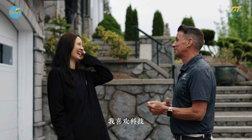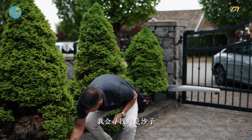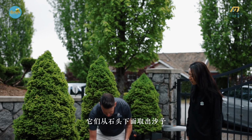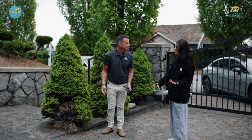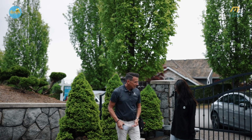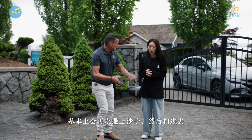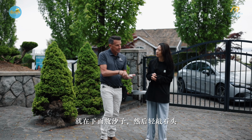I love technology. So when I look at paving stones, what I'm looking for is sand. What happens is you get pavement ants, and they take the sand out from under the paving stones, and they start doing this underneath. What do you do about that? You basically throw sand on it again and sweep the sand in. Then if it goes like this, you put sand underneath, and then you tamp down the stone.